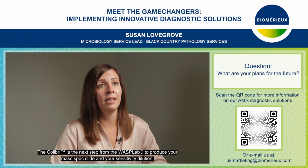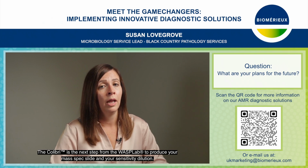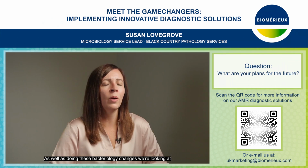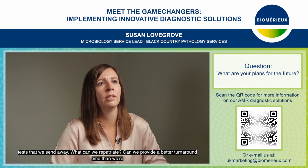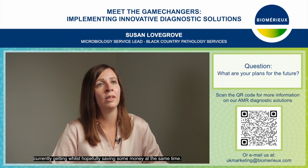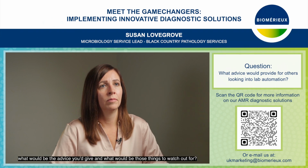So the Colibri is the next step from the WASP lab to produce your mass spec slide and your sensitivity dilution. It's adding value to the service, and adding value not in a negative way, always in a positive way. As well as doing these bacteriology changes, we're looking at tests that we send away. What can we repatriate? Can we provide a better turnaround time than we're currently getting, whilst hopefully saving some money at the same time? And for anyone then who was contemplating looking at automation in general and then a full-scale integrated automated lab, what would be the advice you'd give, and what would be those things to watch out for?